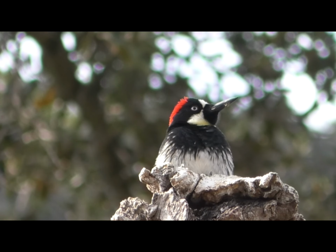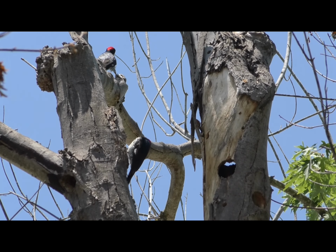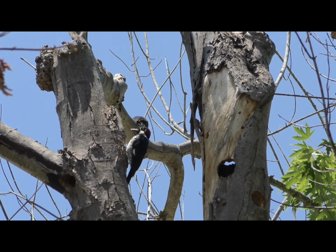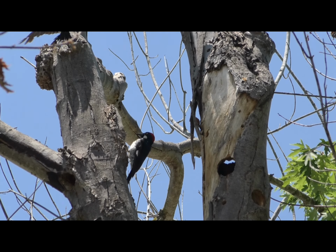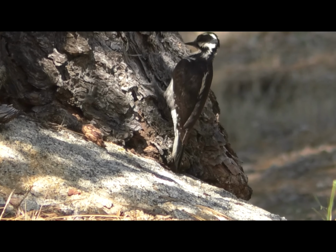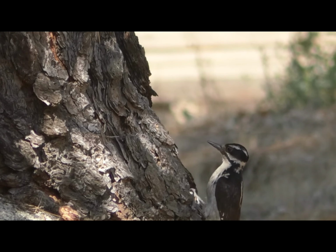Adding to its clownish appearance is a pair of white eyes, although juveniles start out their life with a dark eye. What's more, it is one of only 3 North American woodpeckers to have an entirely black back. As a comparison, take a look at this female hairy woodpecker with a vertical white stripe down its back.